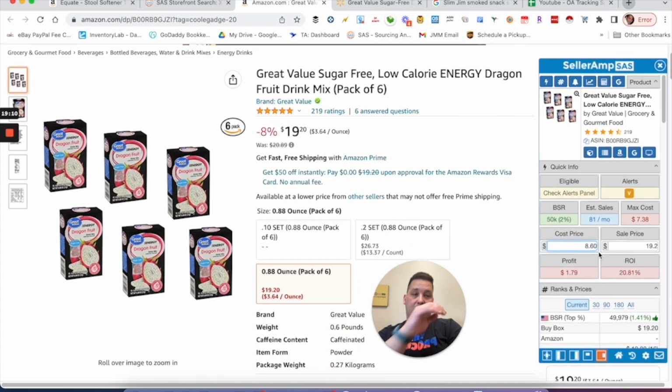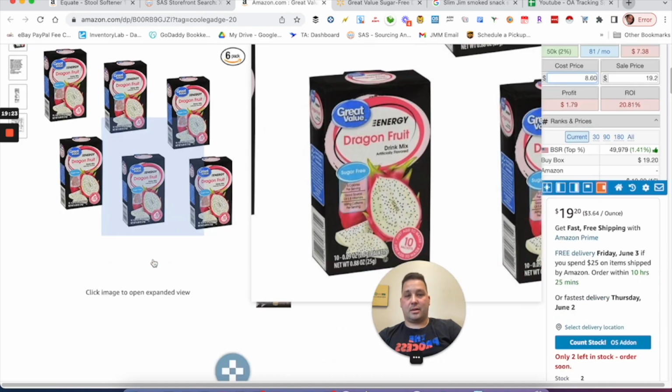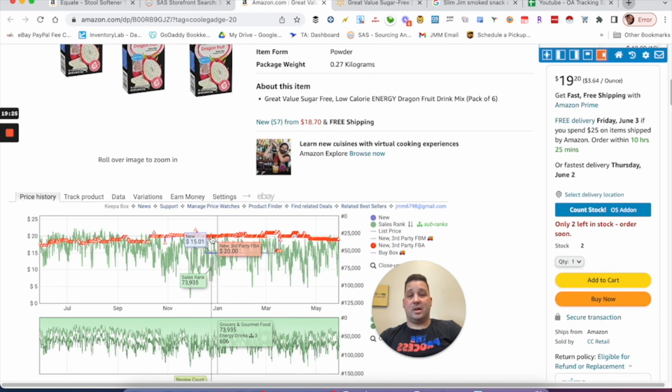So 20%, $1.79. Not what we're looking for, but again, sometimes if you're trying to just generate cash, get started in the game, I mean, you'd be making $1.79 on this. Definitely not worth it though. You have to bag 6 of these up. Pretty straight keep it chart though. This is a really nice keep it chart.